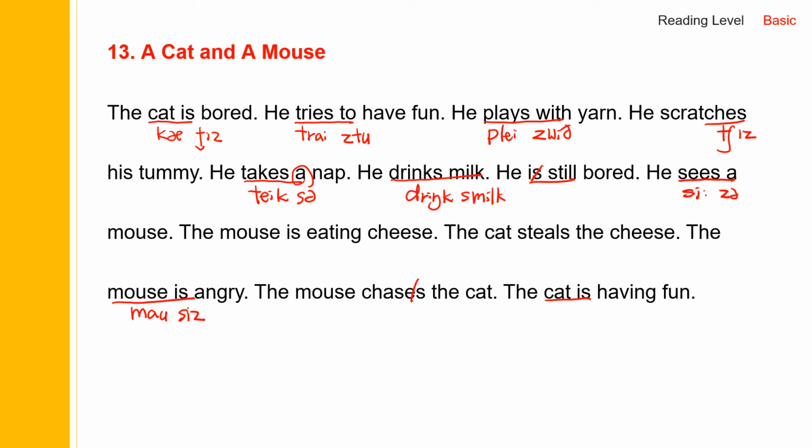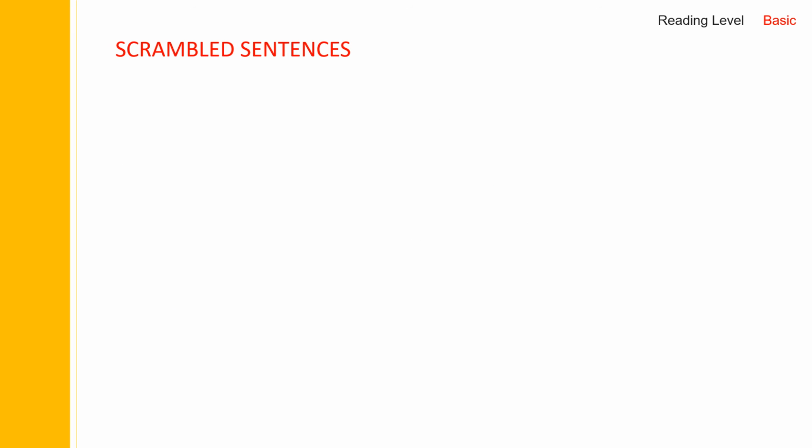Let's read the story a little bit faster this time. The cat is bored. He tries to have fun. He plays with yarn. He scratches his tummy. He takes a nap. He drinks milk. He's still bored. He sees a mouse. The mouse is eating cheese. The cat steals the cheese. The mouse is angry. The mouse chases the cat. The cat is having fun.